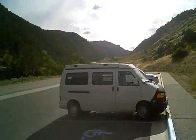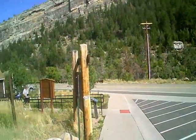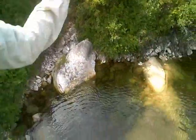Here we are on the Popo Agie River in central Wyoming, just outside Lander. This is called the rise, where the stream re-emerges from the ground, and it's just chock-a-block with fish. They're completely protected, as one might expect.